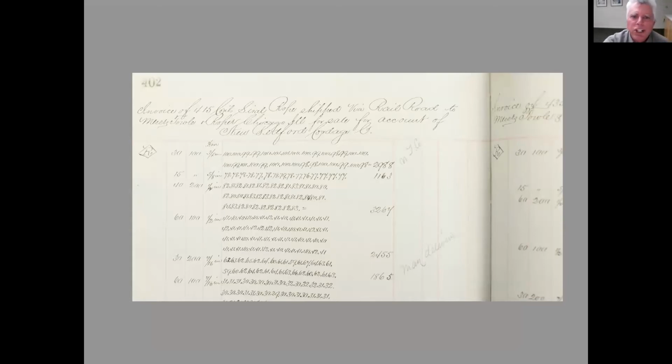Toole and Roper, Chicago, Illinois, for sale on account of New Bedford Cordage Company.